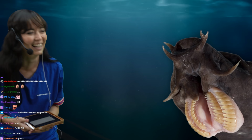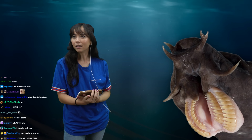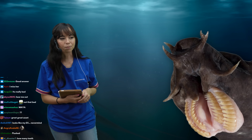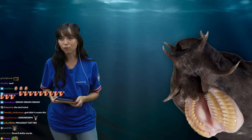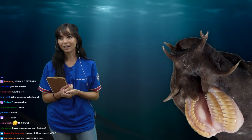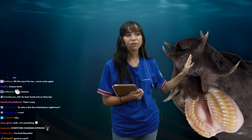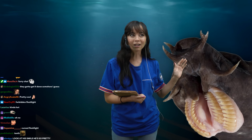This is the mouth of a hagfish. It's not that bad. Their mouths have two pairs of teeth on a cartilaginous plate that protracts and retracts for grasping food. I think it's cool. Kinda cool. Mr. Hagfish, my friend.